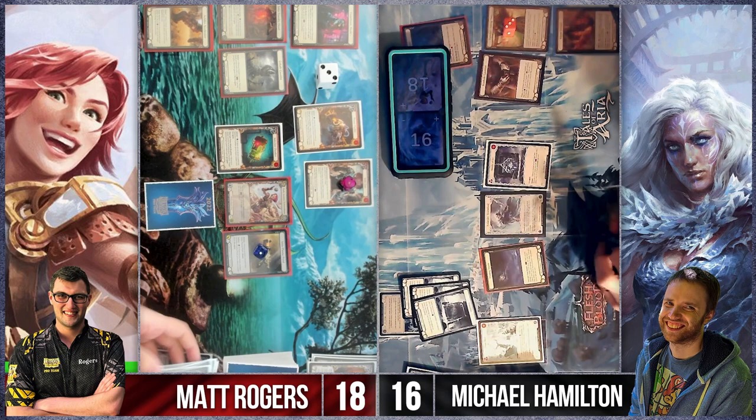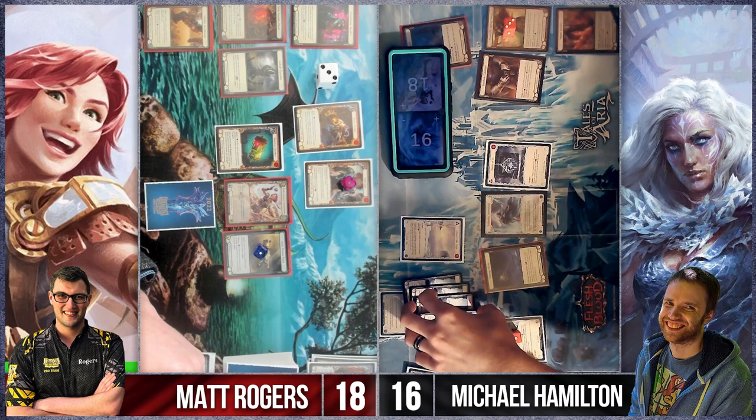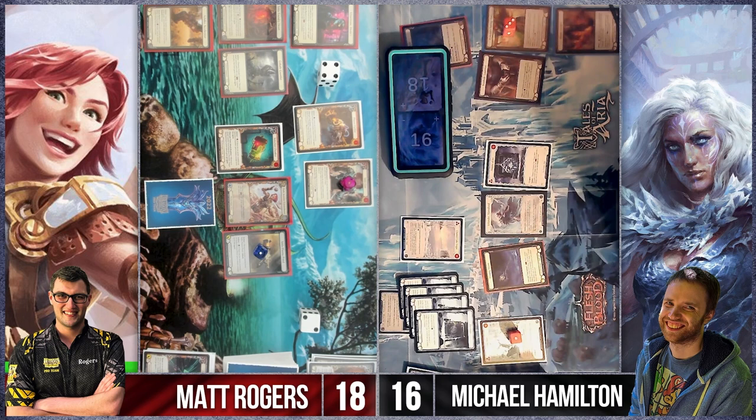Oh, God. Oh, goodness me. So this is on Rogers' turn. Correct. 4 Frostbites and a Channel Lake Frigid. You have to try and pay through these somehow, otherwise you're going to take 4 damage just from the Frost Hex being in play. And, of course, the Channel Lake Frigid taxing every single thing Rogers wants to do. Do you want to put a steam counter on something? Want to attack with your pistol? Cough it up. Absolutely.